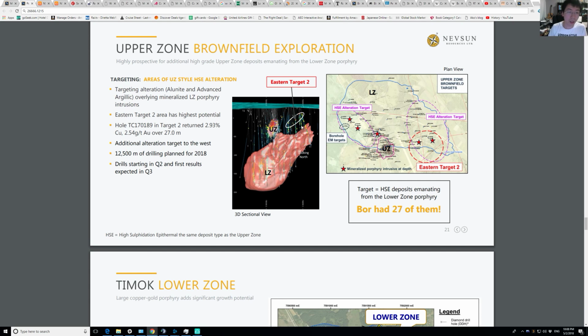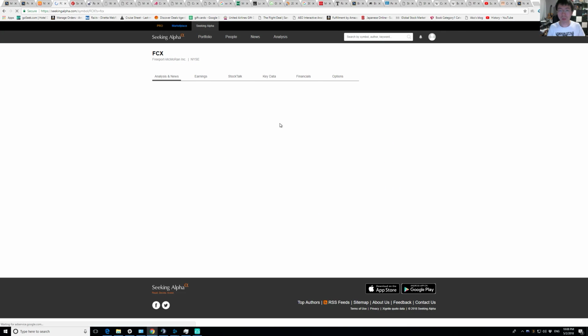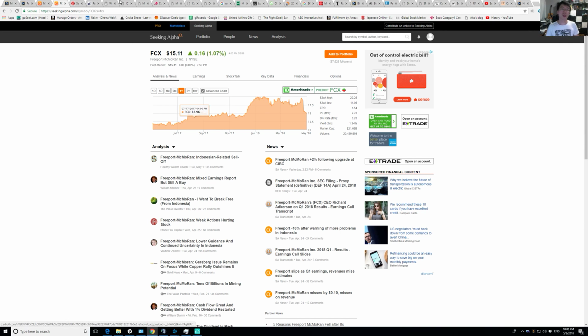So what they did was, the upper zone is $1.8 billion. They also own 60%, soon to be reduced to 40%. Why 40%? They have some weird joint venture agreement with Freeport McMoRan. Freeport is one of the larger copper mining companies. It's a $21 billion company. So they have a ton of money, and they're really large.